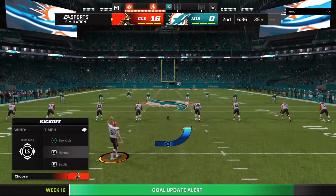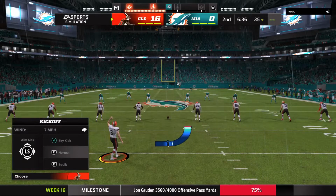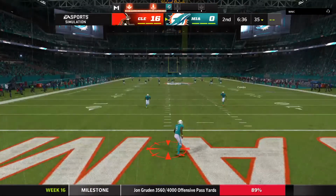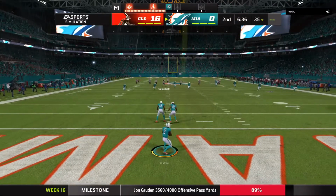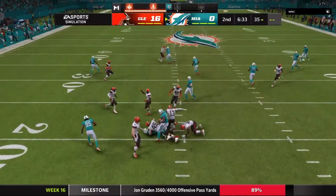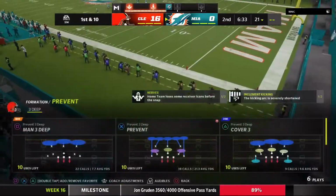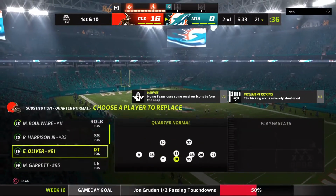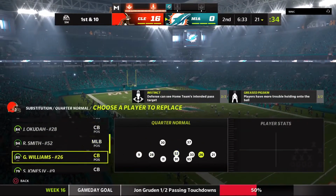Chase McLaughlin to kick off. Following the touchdown, here's McLaughlin to kick off. And here comes a return from a few steps into the end zone. And he'll be dropped at the 21-yard line, so bringing it out of the end zone proves not a good decision, loses him about 4 yards.